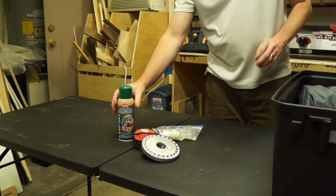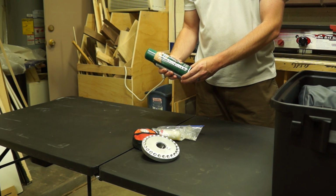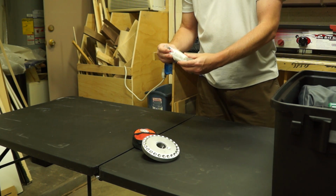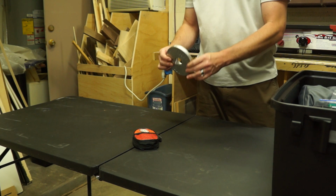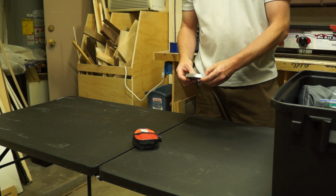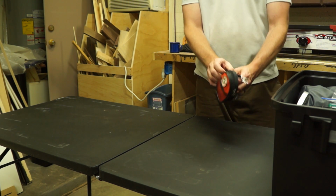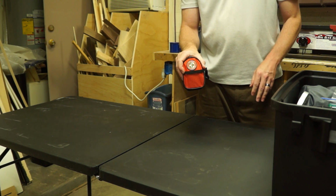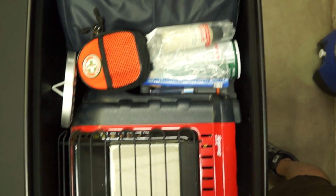We also keep some water repellent, and I generally apply this once a year to our tent. I also apply this seam sealer once a year. We also have this little light that came with our tent. It works okay, but I prefer the lantern over this. And finally, a small first aid bag. And that completes our tent box.